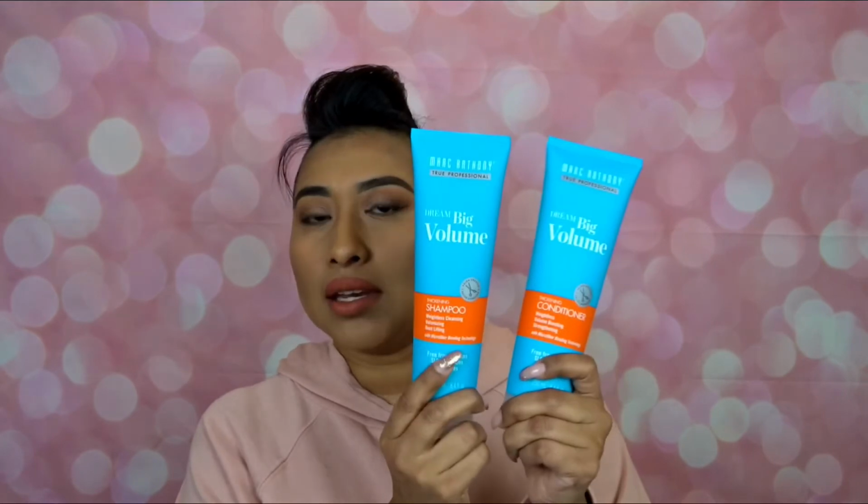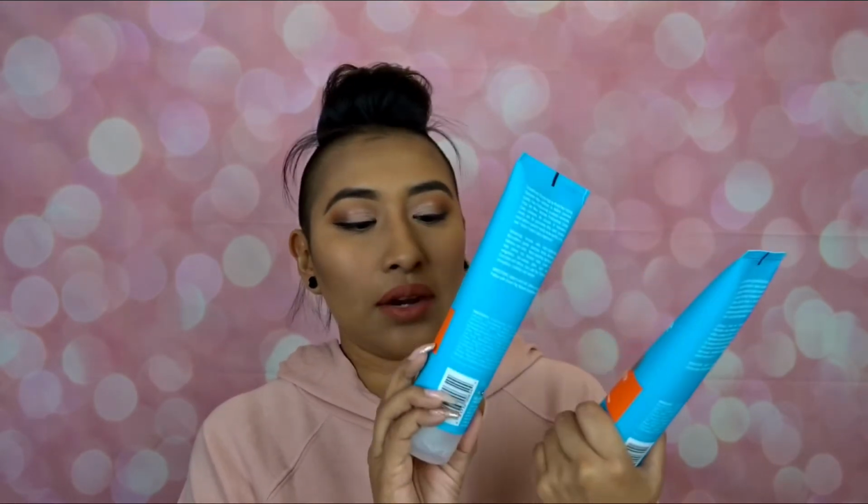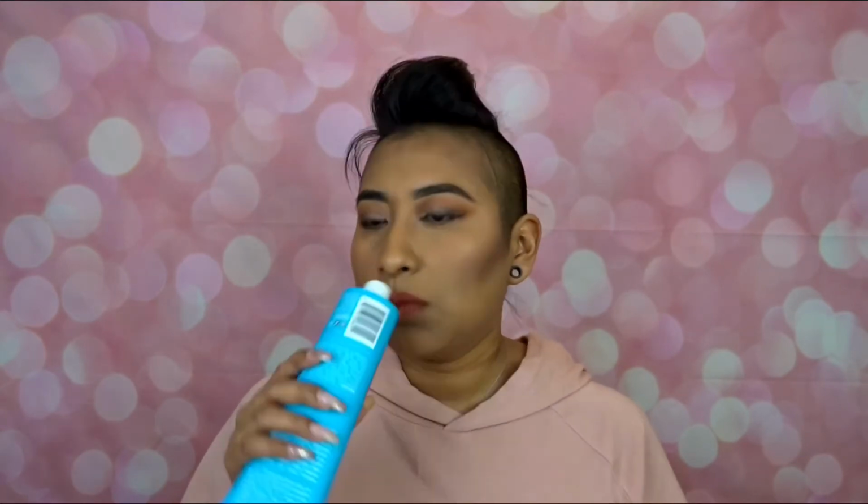So here we have the Dream Big Volume Thickening Shampoo and Conditioner. It says weightless volume boosting strengthening with microfiber bonding technology. Let's go ahead and smell it because I can actually smell today. My allergies are not killing me today. Ooh, it smells good. It smells citrusy, not fruity-ish. Yum.